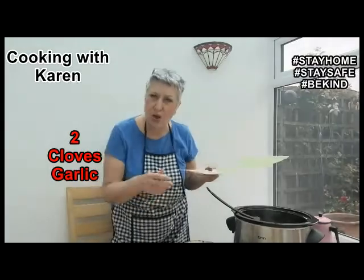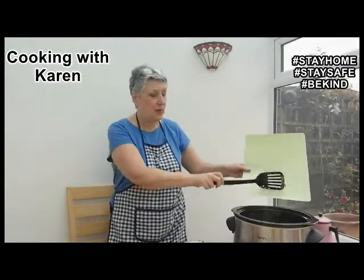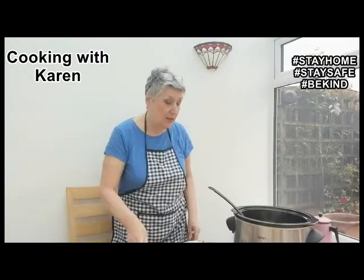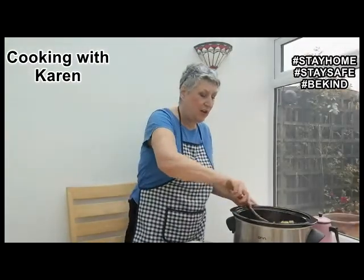I've got two cloves of garlic. Garlic again, I know I say it every time. If you don't like garlic, don't use garlic. Use as much or as little as you feel, in whatever format. If it's paste or powder, this is fresh. It's going in. So it's so easy. There are these slow cooker recipes, aren't there? Let's throw it all in the pan and go. So just stir that around.